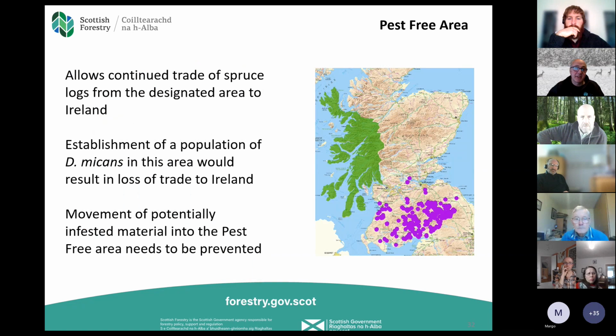So we've got something called the pest-free area in the west of Scotland, and this allows trade with Ireland in timber. An establishment of this beetle in that area would result in loss of trade. And the problem is that although the impact is being managed, they're still spreading north. They do like the warmer temperatures for breeding, so climate change might accelerate this. You can see the purple dots is where we found them at the moment, and that's the green pest-free area in the west of Scotland. So it's not that far away.